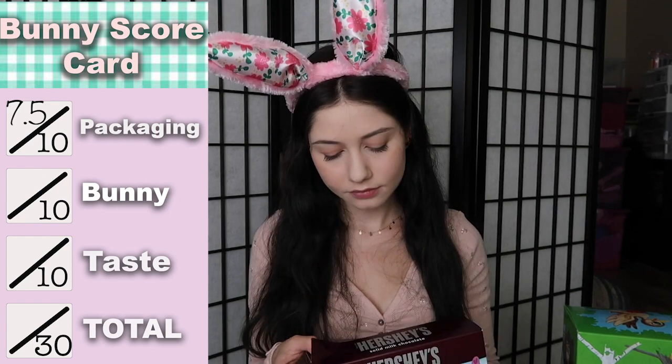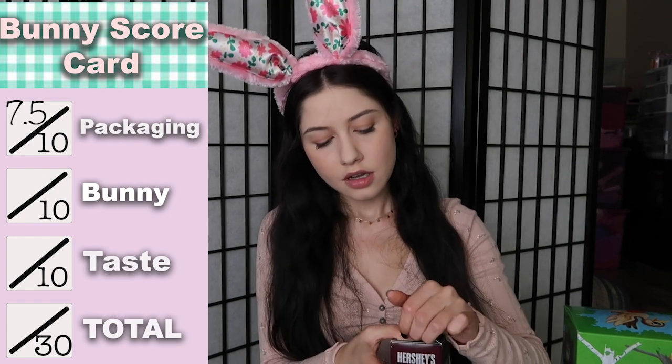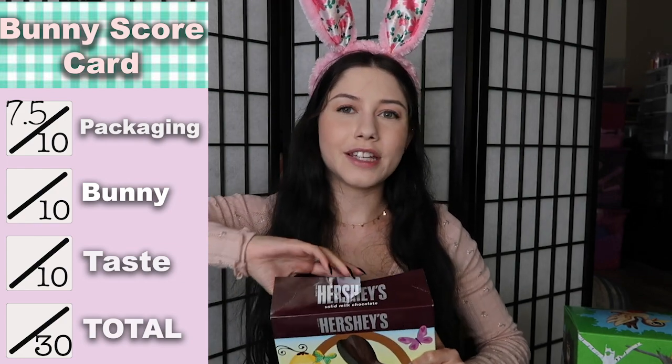Packaging, pretty cute, pretty boring. 7.5 out of 10, I'd say. That's just me being biased against Russell Stover at this point, though. The extra 0.5 is just personal bias. Okay, this one is sealed way better than the other ones. I think it's way harder to open. I just ripped through it. Oh. Does he get that 0.5 taken away for that? I'm still gonna give it its 0.5, but oof, definitely do not like that.